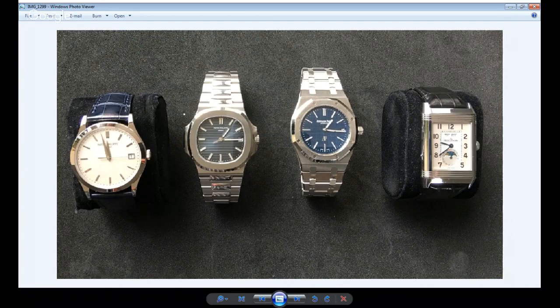Audemars Piguet. Now, this is not just a 15300. This is a 15202. This is the boutique edition. This is what the meaning of life is. I have actually fallen in love badly with this piece, Clive.